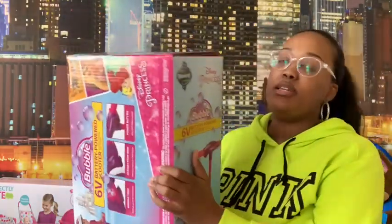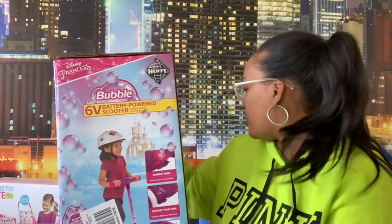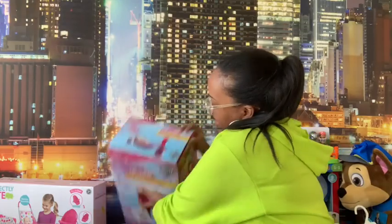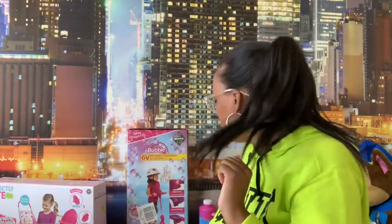And I got her the Disney Princess version. There were some other versions as well. I know there was a Paw Patrol one. I think there was a Disney Cars one as well. But of course I got baby girl the Disney Princess one. And it says it includes bubbles, but I'm pretty sure it's like a trial size bubble that's not going to last.